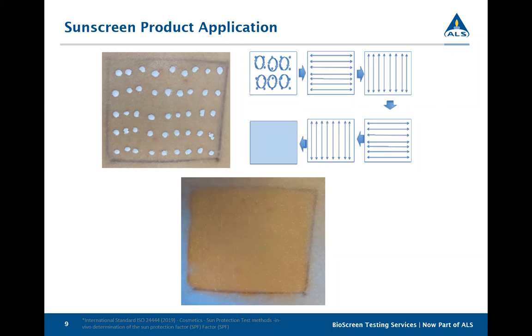I asked someone to give me a quick example of what a spread product would look like under a UV lamp. And it's something like this. As you can see, the product glows. So we can see that the product is covering the entire test site. There's no streaking. So this is an example of a product that may be used for sunscreen testing, knowing that it has a nice even application over the entire test site.